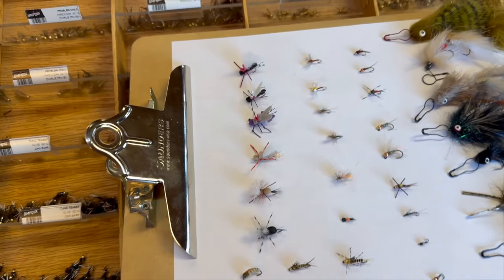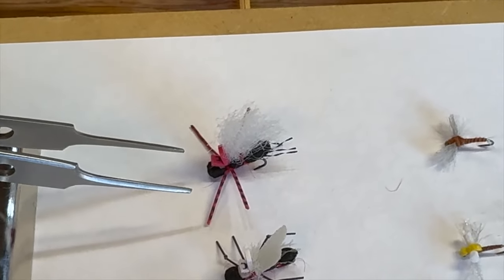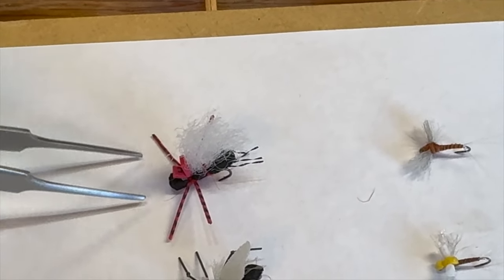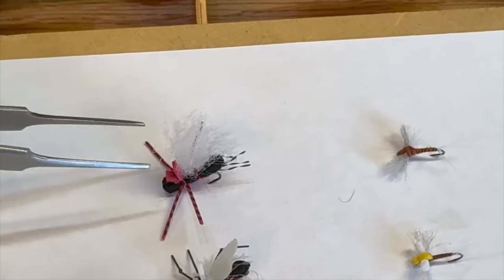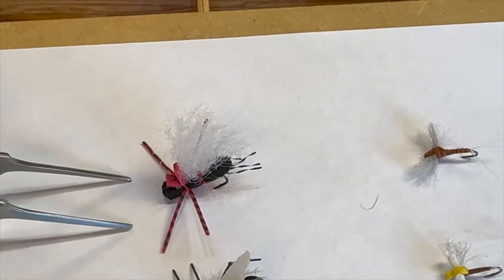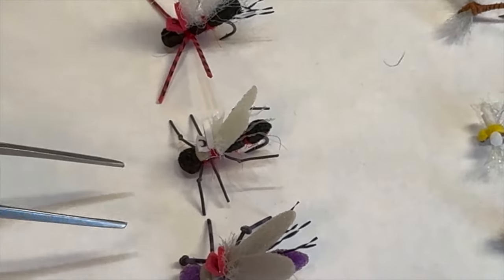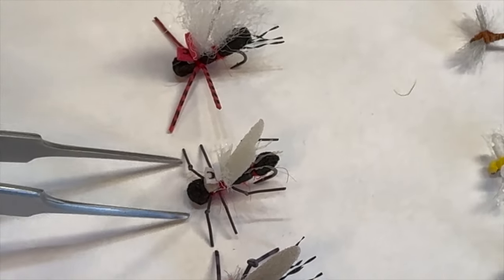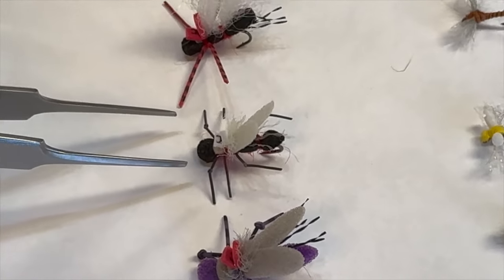Let's go through some patterns here quickly. We've got our micro chubbies, which are killer. That's an MFC pattern. That's a size 16 red there. And red, royal, peacock, those are my favorite colors. We've got a water walker here. Water walker is one of my true favorites.